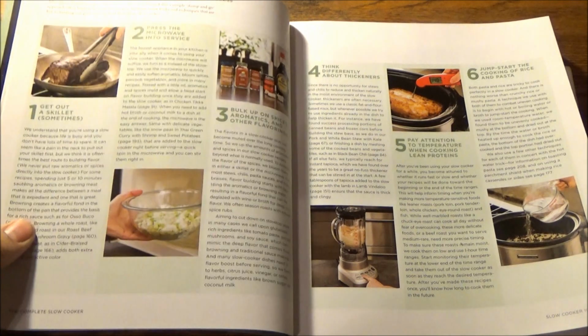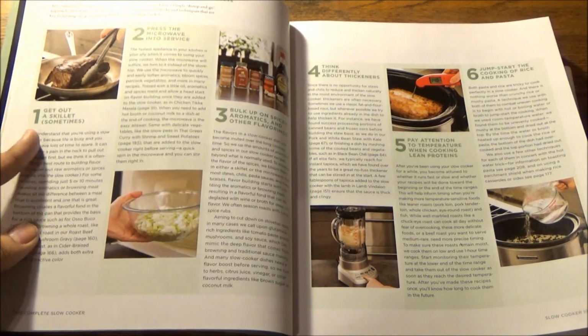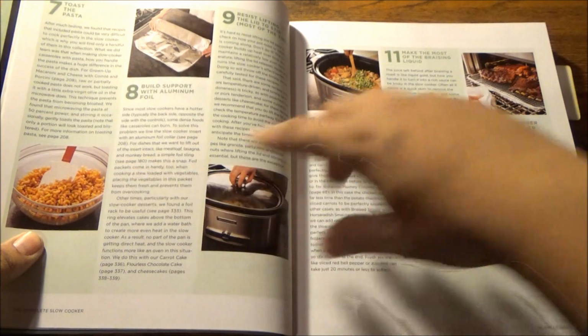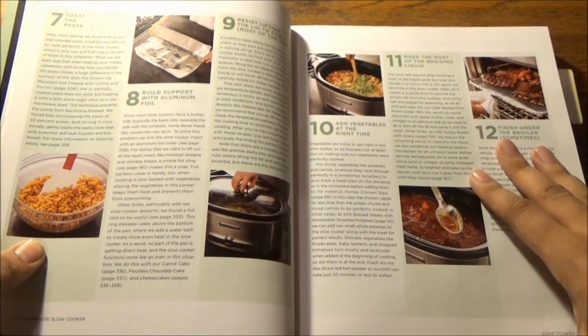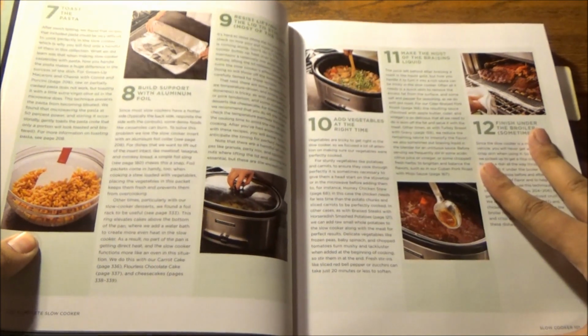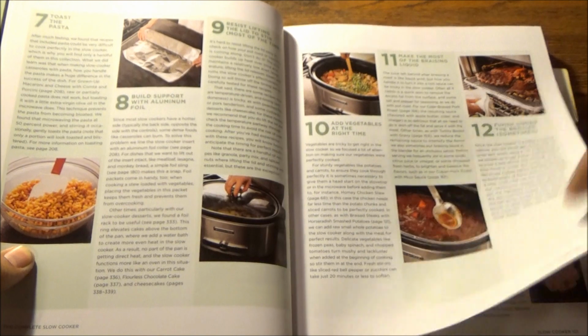Plus, use the microwave and the stovetop to bulk up on spices, aromatics, and other flavorings. Think differently about thickeners. Pay attention to temps when cooking lean proteins. Jumpstart the cooking of pasta. And speaking of which, you might want to toast the pasta a bit beforehand. There's only a handful of pasta recipes in this installment of ATK's Slow Cooker series because it's a bit finicky to get right in a slow cooker.